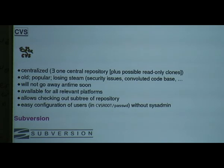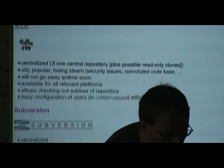If we need accounts to be set up on that machine for people that the system administrator has never seen, that's always going to be difficult. And even if you can convince the system administrator, these people are never around when you need them. So for CVS, we can just do this on our own. That's also a big plus.